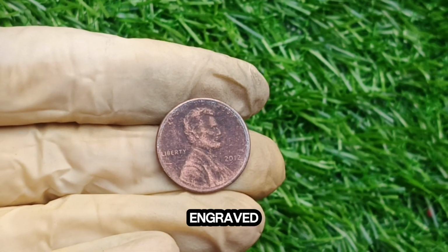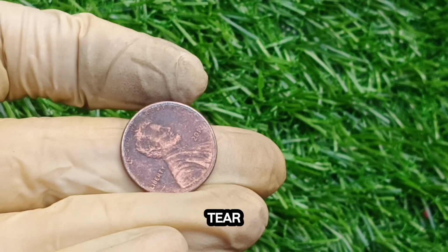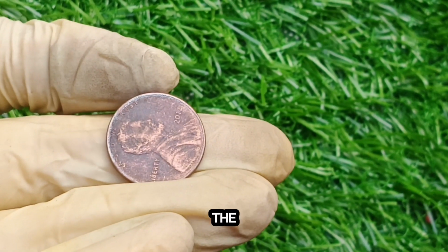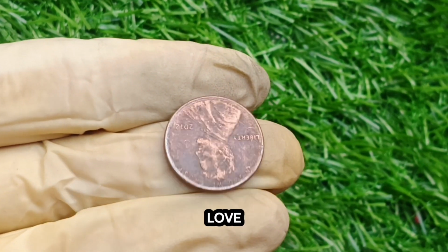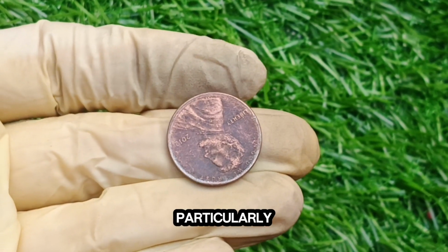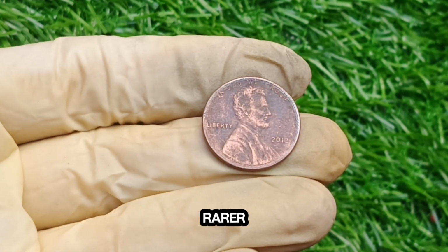Dies, the engraved metal tools used to strike coins, can crack over time due to wear and tear. When this happens, the crack may transfer onto the coin, creating a visible flaw that collectors love. Cuds are particularly valuable because they show that the die was damaged, which makes the error even rarer.